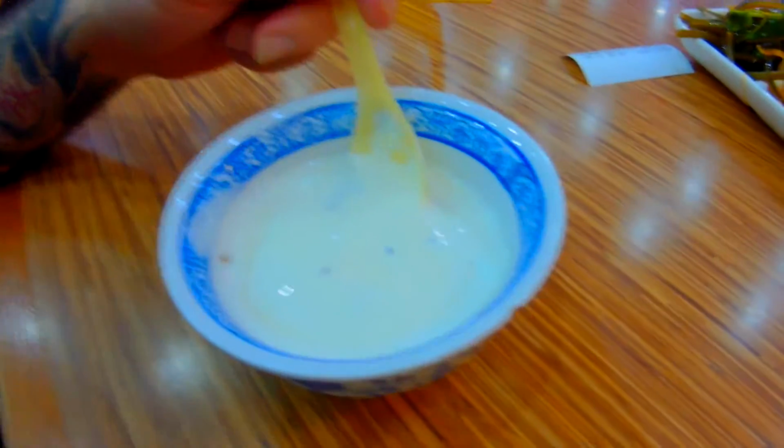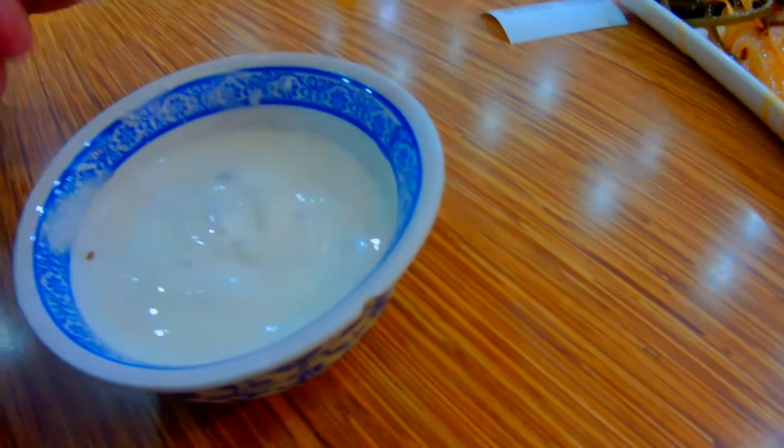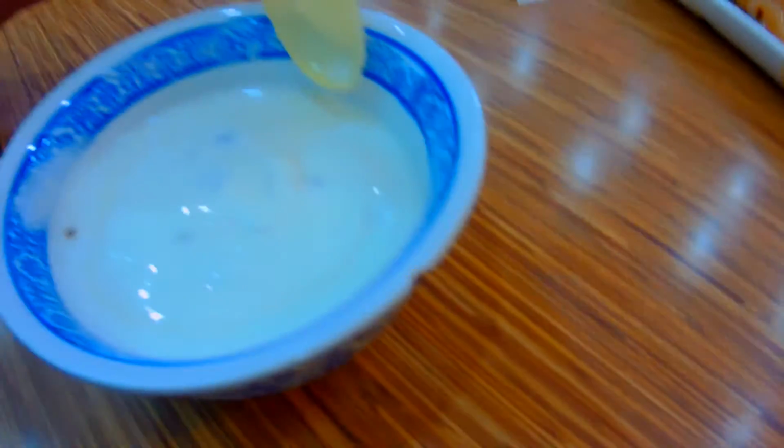But this has blueberries and nuts and honey in it. I'm not really sure if this is goat or cow. I presume this is goat yogurt.